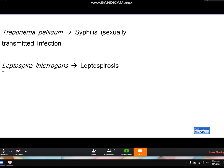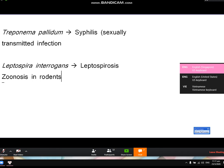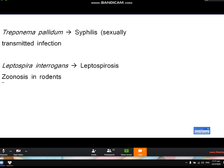Leptospirosis is a zoonosis. You already know the meaning of zoonosis. It's a zoonosis in rodents. A zoonosis is a disease in animals that may be transmitted to humans. Mostly rats. So rats become infected with Leptospira interrogans. And what happens to the rats? Many times nothing. So rats may remain asymptomatic. And some rats will suffer disease.